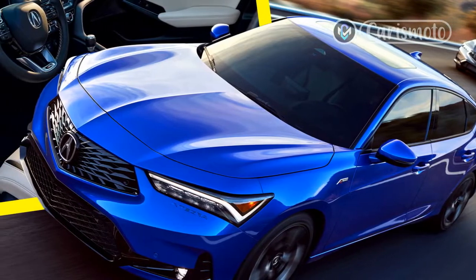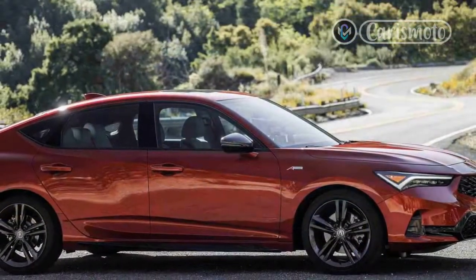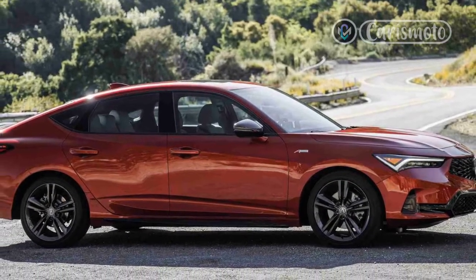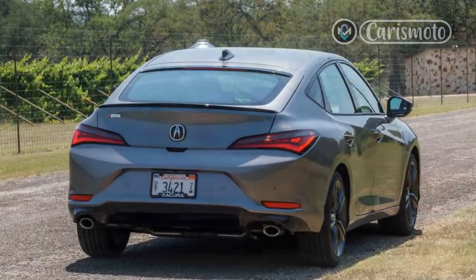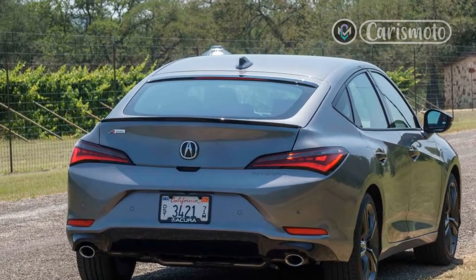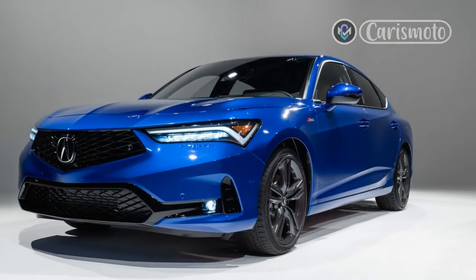The Integra uses a MacPherson strut suspension up front, sorry, no double wishbones like the good old days of the 1990s, and a multi-link independent rear suspension. The tech package model employs adaptive dampers, a first for the Integra, and when buyers choose the manual transmission, Acura throws in a limited slip differential.